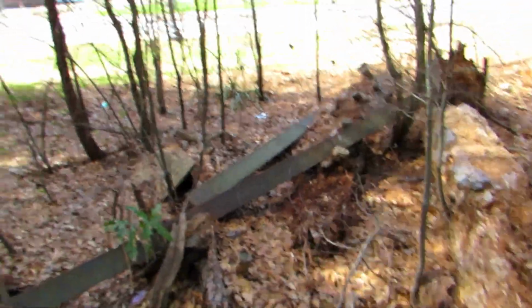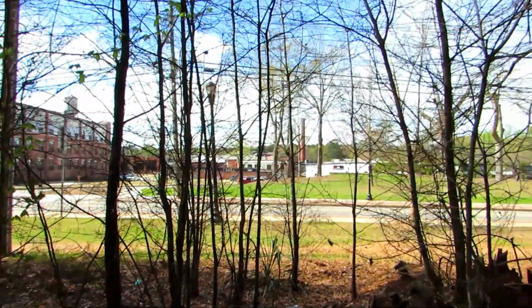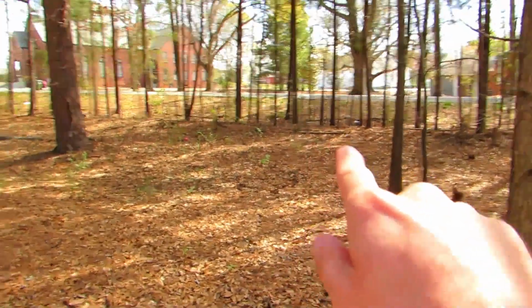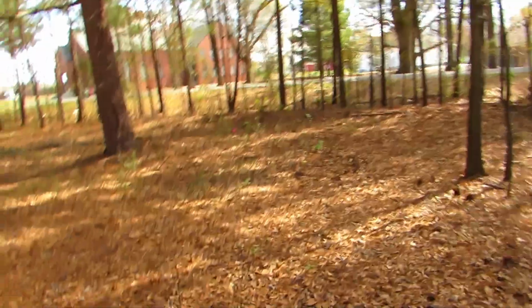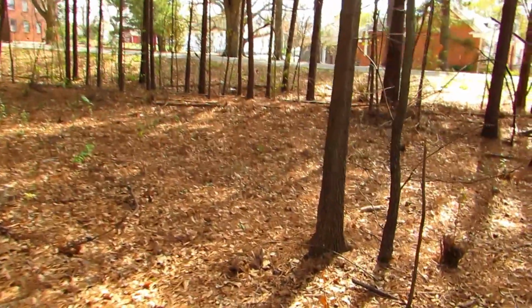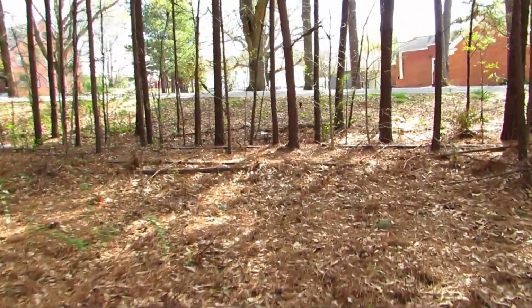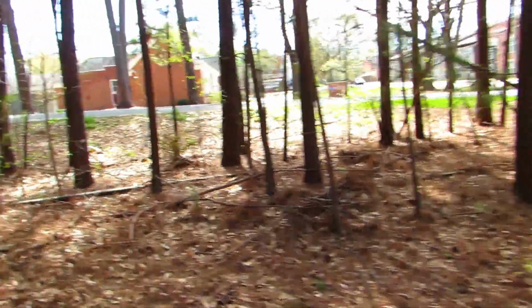Now, they tore all this in the spur on the mill property out, I think back in 2008 or whenever they stopped having rail service. However, the rest of the spur is still here, and I've wanted to come back here and document it. As you can see, this is it right here, and it literally dead ends right here at the road.